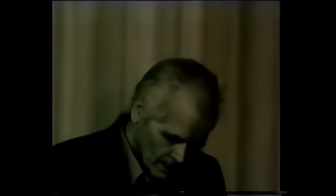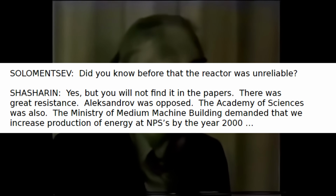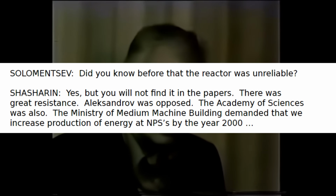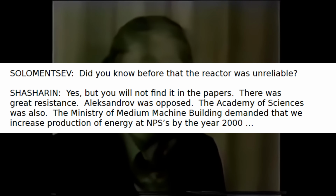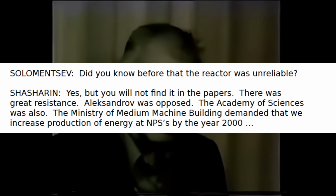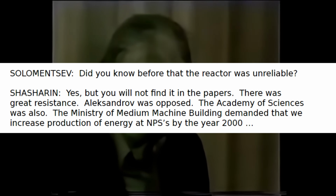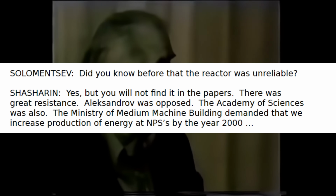This nexus of guilty parties reminds us of the following quote in Politburo session notes. "Did you know before that the reactor was unreliable?" "Yes, but you will not find it in the papers. There was great resistance. Alexandrov was opposed. The Academy of Sciences was also. The Ministry of Medium Machine Building demanded that we increase production of energy at nuclear power stations by the year 2000."